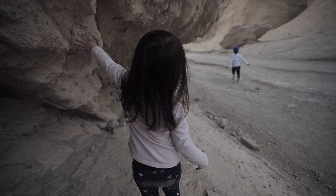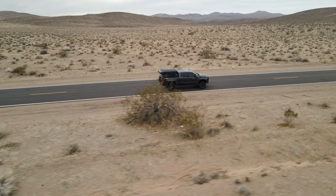We hit an OHV trail, pretty much the closest one to us. That's the cool thing about this national park, is you can actually do dispersed camping here as long as you're 1 mile off of a paved road. So we're gonna find a camping spot, set up camp, and kind of unwind a little bit. It was an epic day.